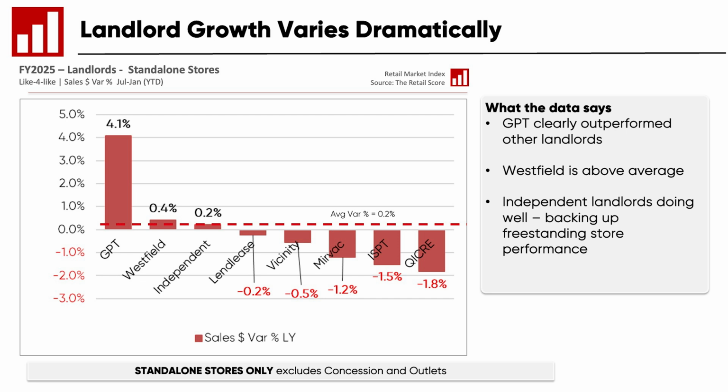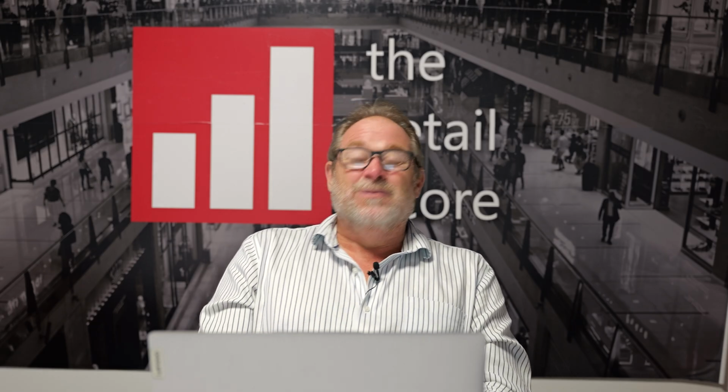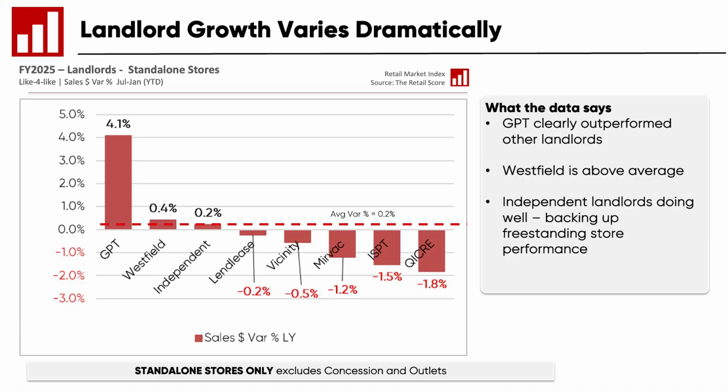Of the big guys, Westfield above 0.2, they're trading at 0.4 on the specialty index. Vicinity down 0.5%, and we'll probably see why in a minute with their megastore Chadstone not doing as well as perhaps it could be, or Mega More, I should say. Independent landlords doing pretty well. They're bang on at 0.2%, so not quite where Westfield's at, but certainly not underperforming. And again, probably reflected by that high street number we saw, where we've got more independent landlords through those cycles.